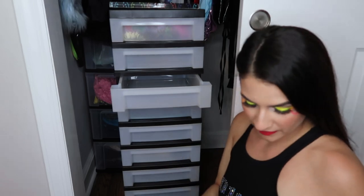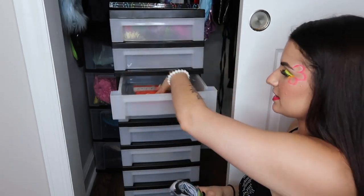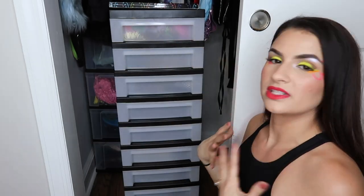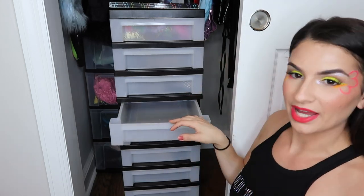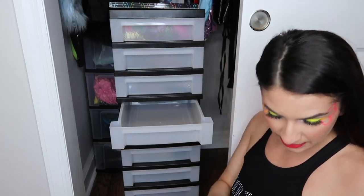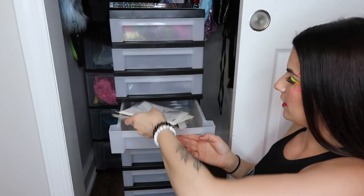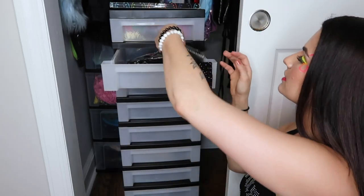Okay, so the bulk of it is tights, honestly. I think in this one, I'm gonna do bandanas and face masks. My OCD is thriving right now. I'm so happy. Okay, tights. This is a big one. I need one of the bigger drawers for tights, so we're gonna relocate face gems and put them in the thinner drawer. Beautiful. And then this bigger drawer is tights.